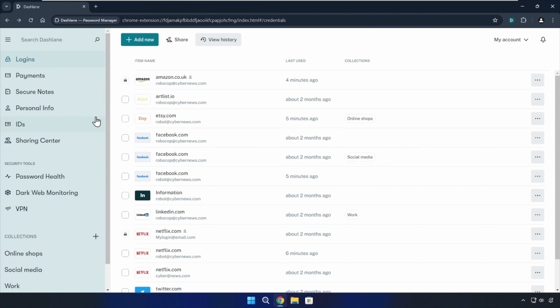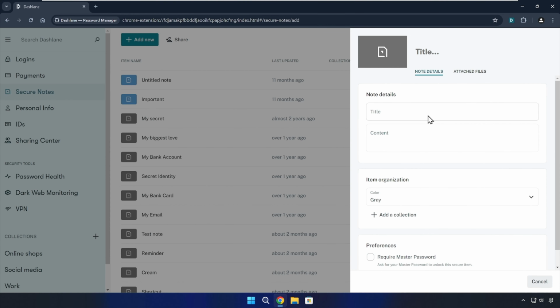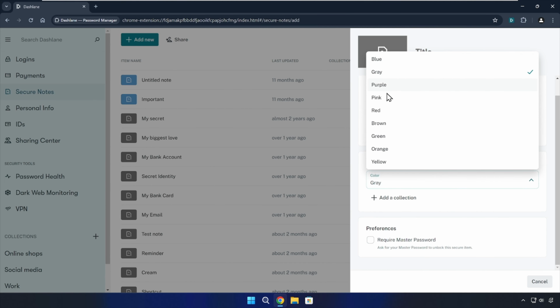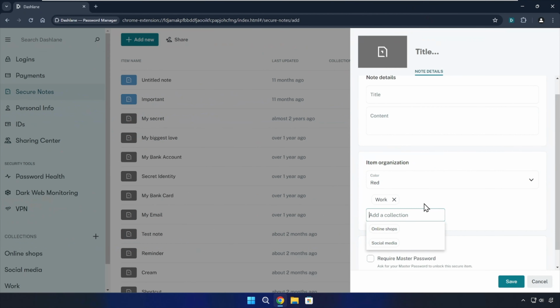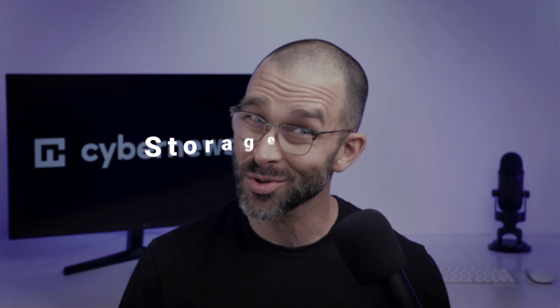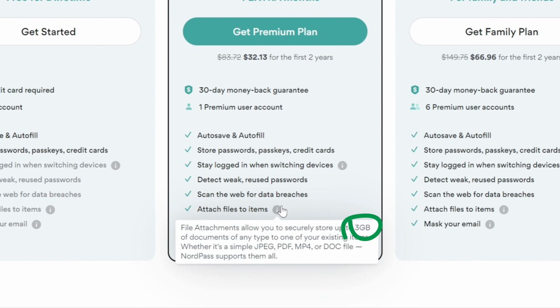Now, let's see what additional features it brings. One of those is secure notes. Besides passwords, Dashlane allows you to store secure notes, personal info, payment details, and IDs. With it, you can make new folders for your information and neatly organize it. There are customizations for each folder and also preset options for certain use cases, like membership information, software licenses, legal documents, and more. Unfortunately, Dashlane storage is limited to 1 gigabyte. For a premium provider in 2024, that's just not enough in my opinion. For instance, NordPass is not only cheaper, but also offers 3 gigabytes of storage.